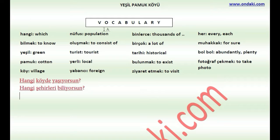Okay, nüfus is population. So let's say, bu köyün nüfusu 1500, for example. So that means this village's population. The population of this village is 1500. Okay, bu köyün nüfusu 1500. And oluşmak means to consist of.